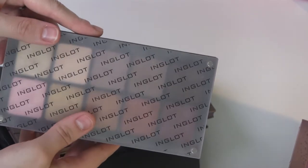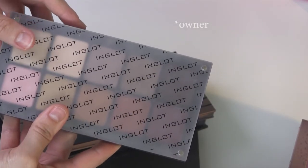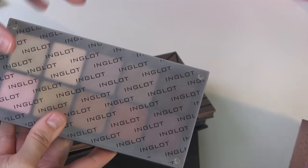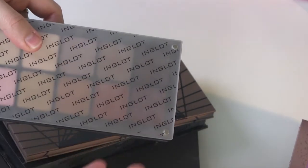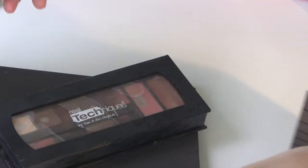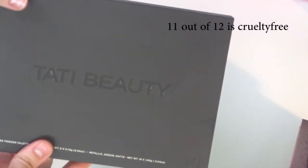But I have been in touch with the Norwegian distributor, and he told me that they are cruelty-free and why they are cruelty-free, and I kind of believe him. So I choose to say that these are cruelty-free, but you guys have to make up your own mind on that one. Soeva is cruelty-free. Real Techniques is cruelty-free as well. And then Tati Beauty is cruelty-free.